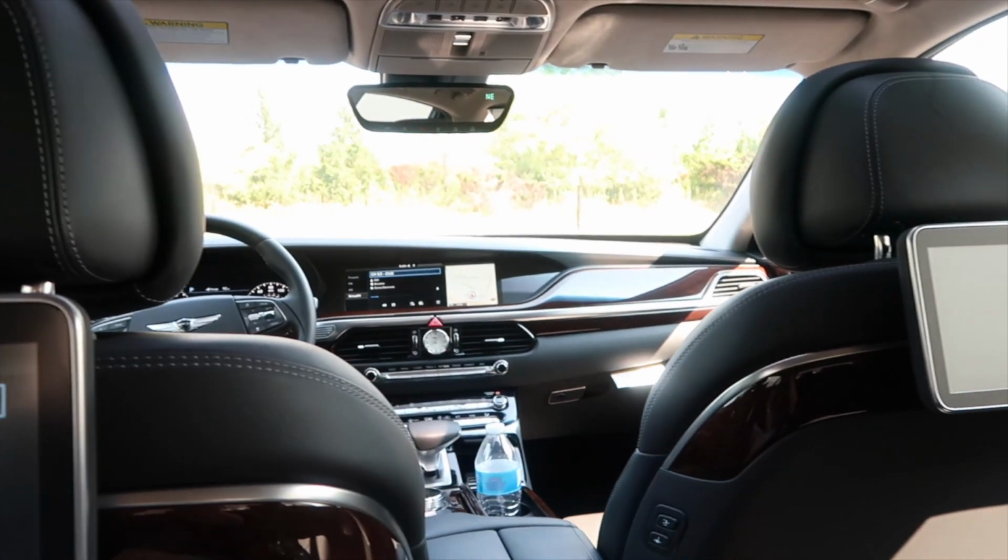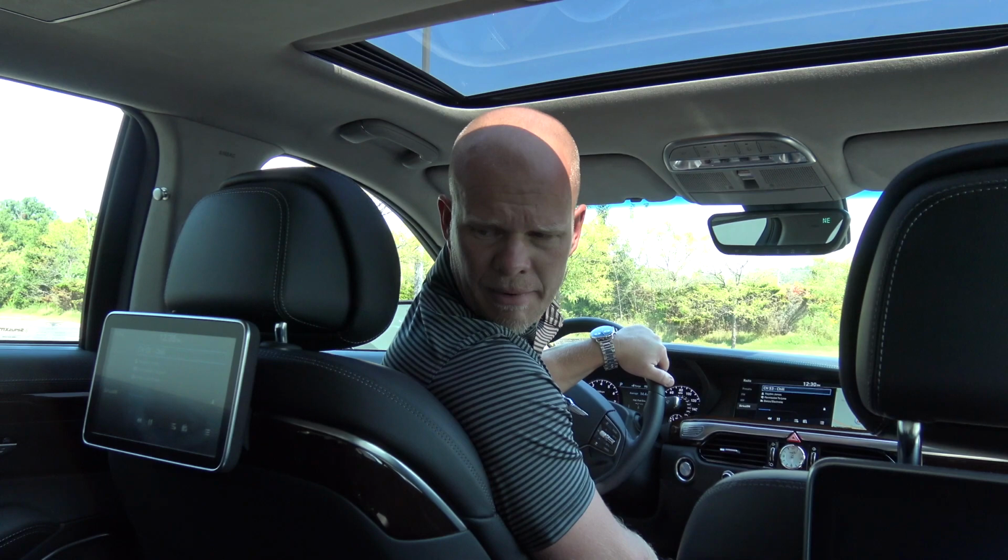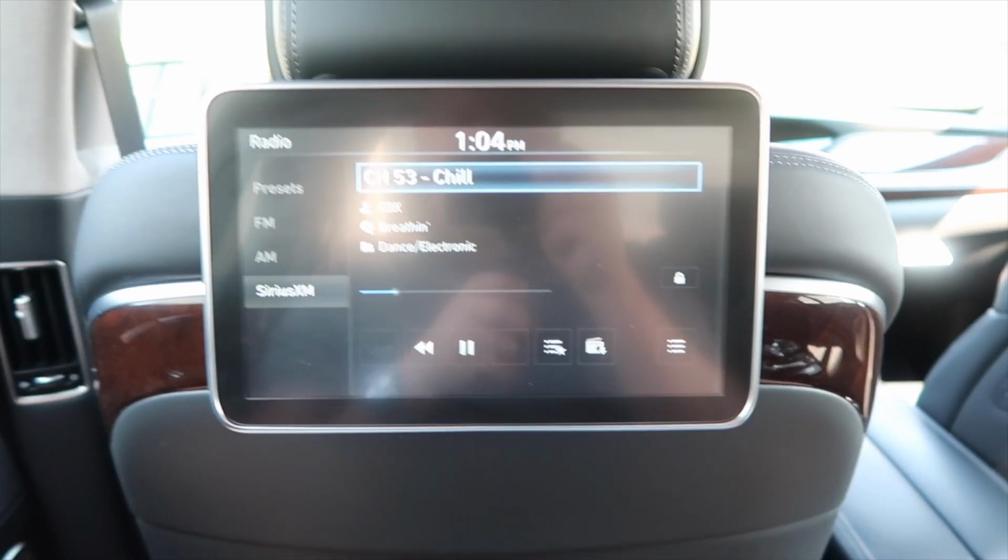That might be slightly irritating for the driver up there. Dude, what are you doing back there, man? Just shut up. Yeah, basically you have power back here.